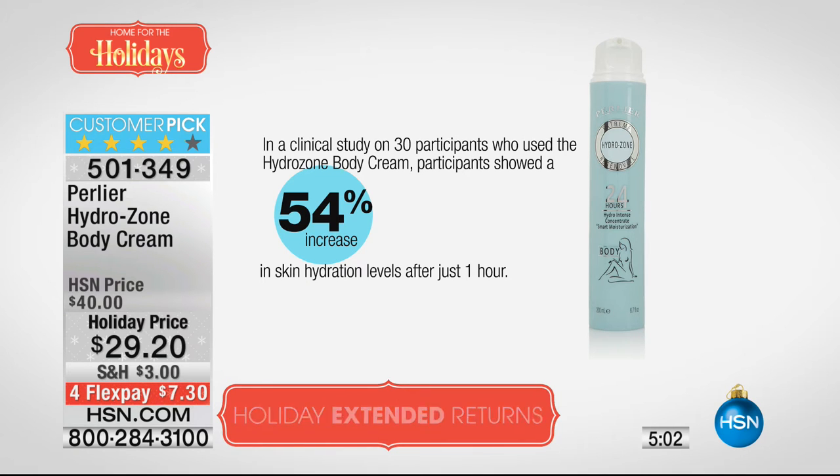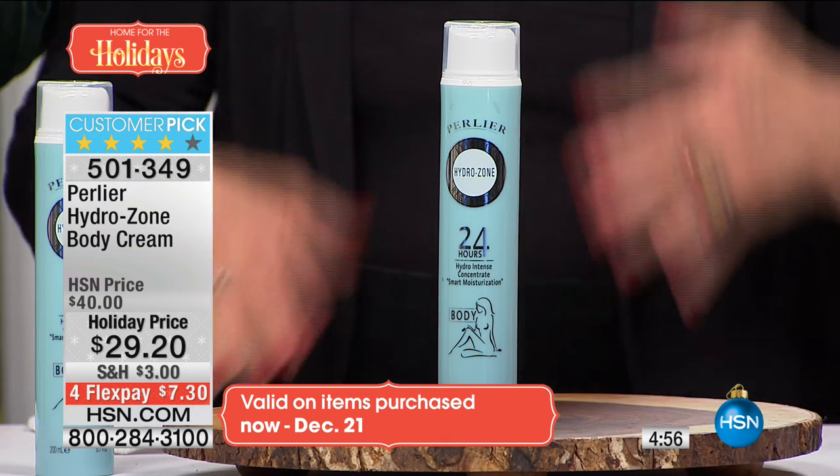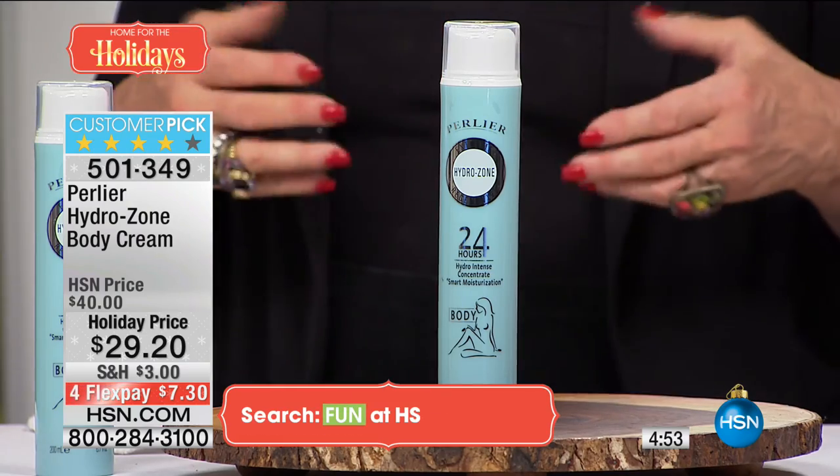This is a total breakthrough for the body. The body is much harder to keep hydrated because it doesn't have as many sebaceous glands as our face does. And also the clothing is always rubbing it and taking the oils. And I love that it's scent-free, so you can use anything else you want within the Perlier world or in your own world.